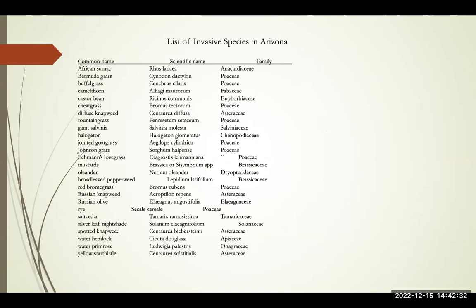So if you can learn the Latin names or even the scientific name of some of these noxious invasive plants, if you're going to be talking to somebody who specializes in herbicides or specializes in trying to control or eradicate, let's say, buffalo grass or Bermuda grass, learning that Latin name is really important, because you could say Bermuda grass, but I guarantee you there's a lot of variations on Bermuda grass.